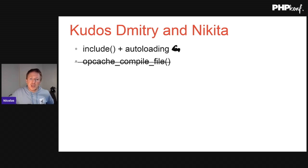There's another strategy which is using opcache_compile_file. And this one just opens a file without executing the content and loads everything it can find there. I would recommend you to not use this strategy because, as I told you, it's not compatible with conditional loading, and so it's less flexible.